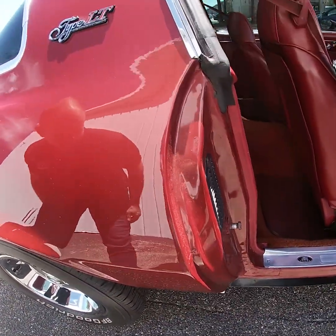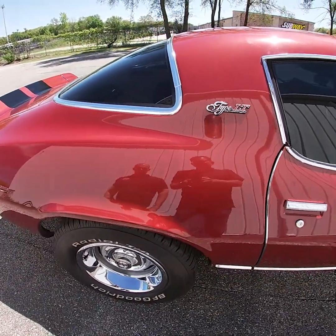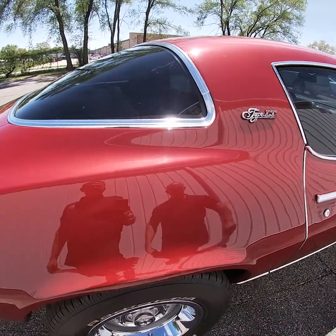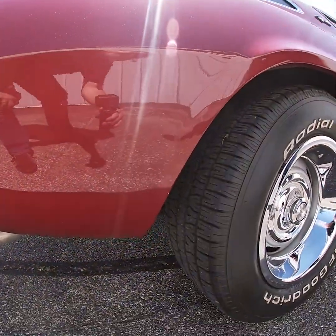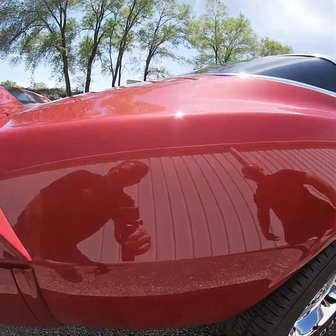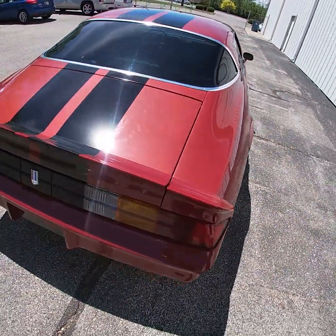Door jambs are nice and clean. The door itself is very clean as well. Moving on to the quarters, no bubbling of any kind. Very straight body on this Camaro. Very clean. The wheels are in great shape. Beauty rings polish up nice.